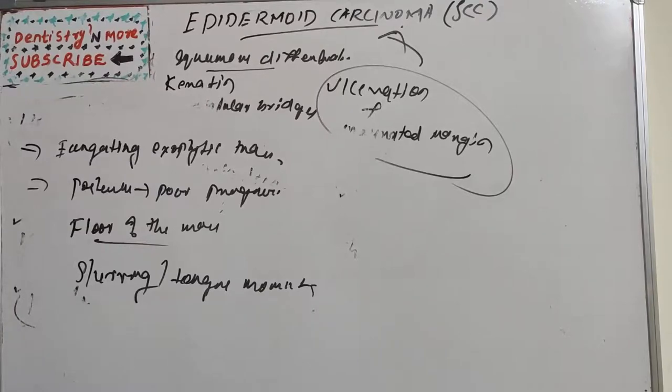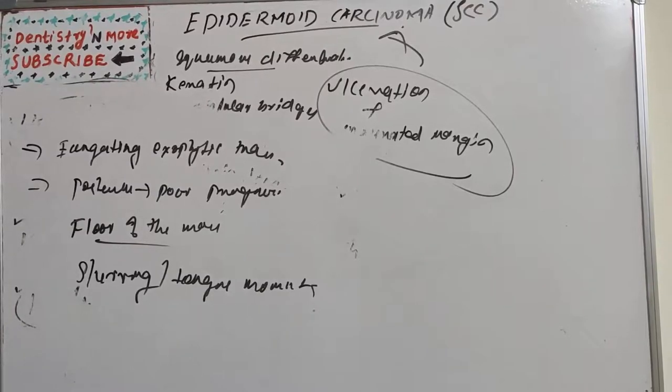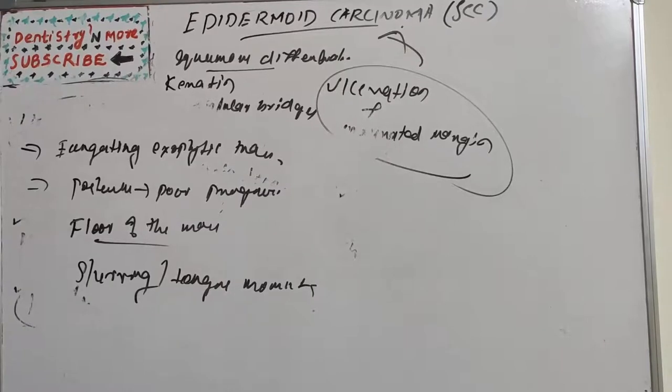Whereas carcinoma of the buccal mucosa is most commonly seen in men, and the etiology is that the person has habitually carried a quid of chewing tobacco. So smokeless tobacco, which they keep in the buccal vestibule, creates a change in the epithelium which leads to squamous cell carcinoma of the buccal mucosa.